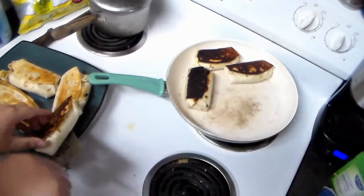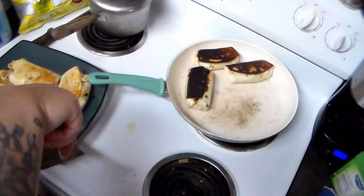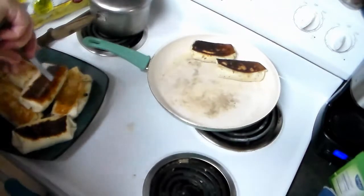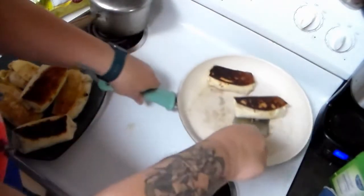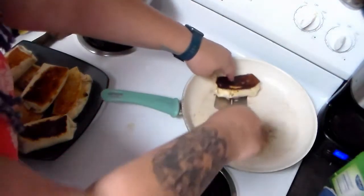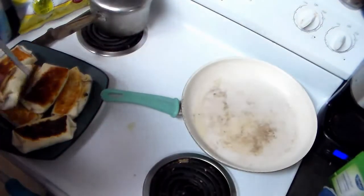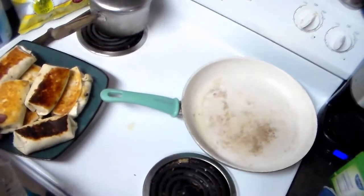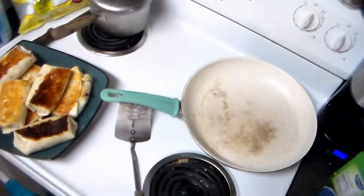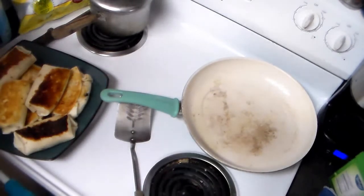Let's, oh my gosh, you didn't see me cook that at all. I'm so sorry. So yeah, I cooked them and burned them. I am so sorry about that. It's hard to be your own camera woman. But anyway, I cooked them on one side, flipped them over, cooked them on the other side, and they didn't turn out so bad on one side, but the other side they got burnt. It's okay, they'll still taste delicious. So here's my vegan quinoa jackfruit burritos.